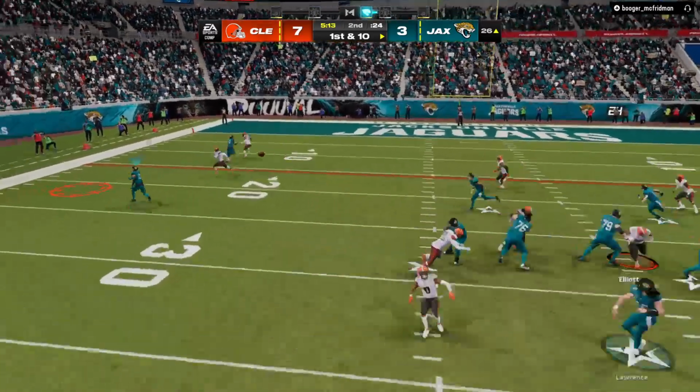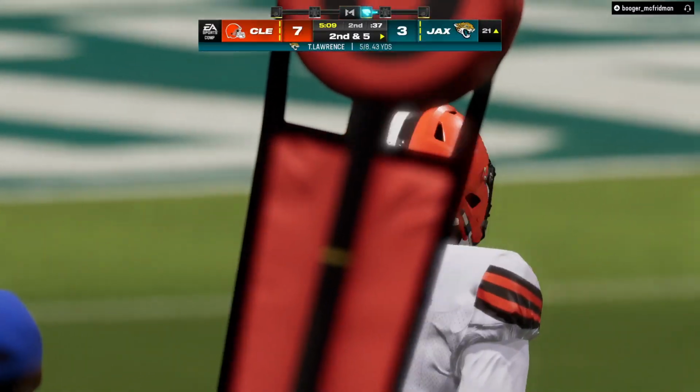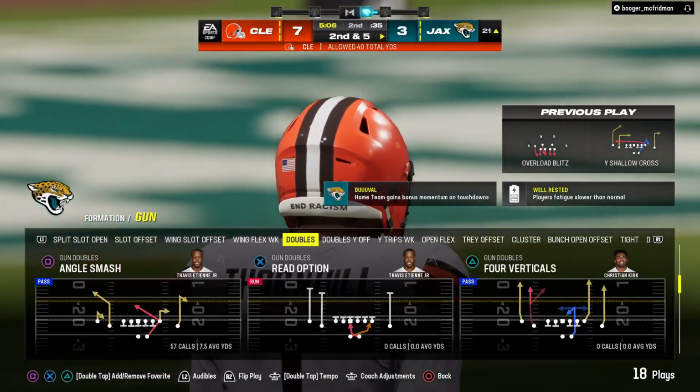And they'll throw on first down with Lawrence. That's going to be caught by Kirk. Gives him a gain of five on the completion, and it'll be second down.